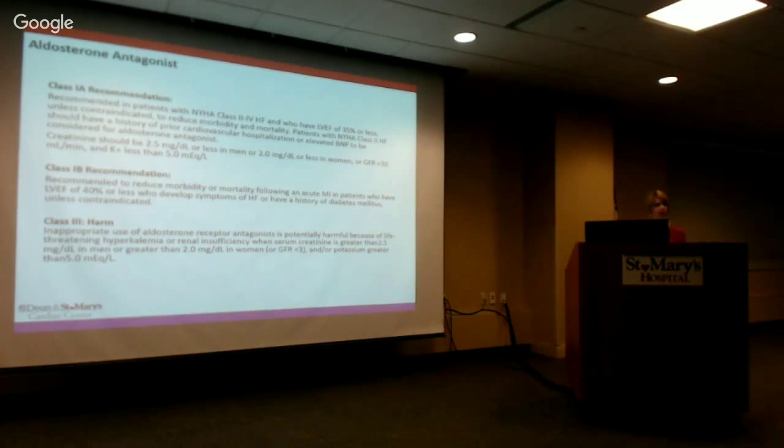Very important that their creatinine should be 2.5 or less in men or 2.0 or less in women, a GFR of more than 30 milliliters per minute, and their potassium level less than 5, or you do have the potential of causing harm in these patients. Also, it's a level 1B recommendation to reduce morbidity and mortality following an acute MI in patients that have an EF of 40% or less, who develop symptoms of heart failure, or have a history of diabetes, unless contraindicated.